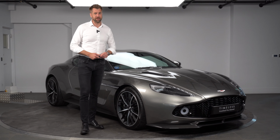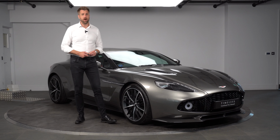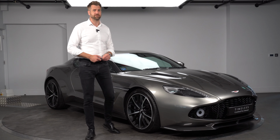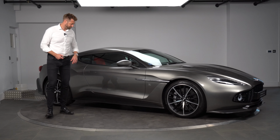There is plenty of content online for Zagato if you want to know a bit of information around the vehicle. Our managing director Guy has probably done numerous videos based around Zagato. This is purely just to give you a bit of a view about this car that is available with ourselves for sale. So as I say, finished in Scintilla Silver. We'll give a bit of a side profile view of the vehicle.